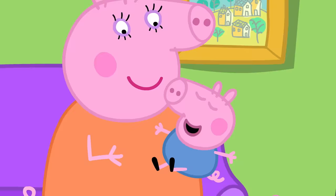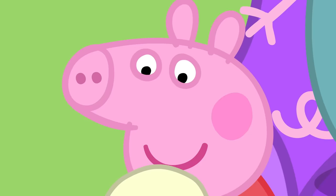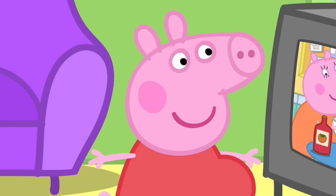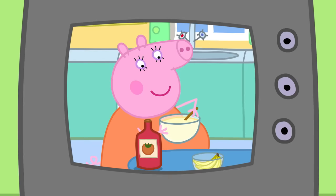Oh, I have an idea. What are you doing, Peppa? Look, now there's a baby in my tummy too. Ooh! Very good, Peppa. Now, what do people with babies in their tummies do? I used to get lots of funny cravings, which are when you really want to eat certain foods.